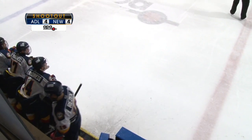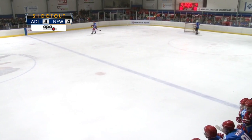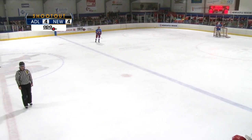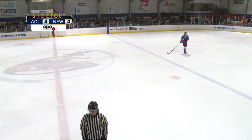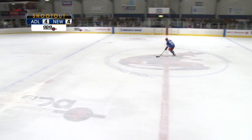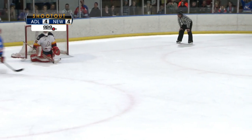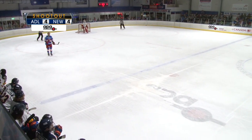So, 1-0 lead for Newcastle in the best of 3. Felix Poulin can win it here for Newcastle. And he wants to. Will he pull his signature move, to drag it over to the other side, one hand on the stick? Let's see. Here he comes. Takes a shot and it's off the skate and out.